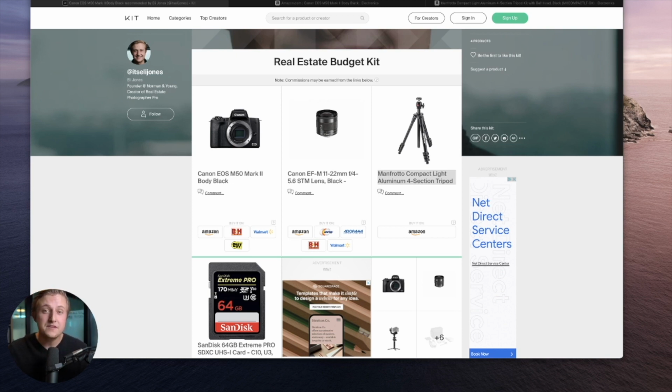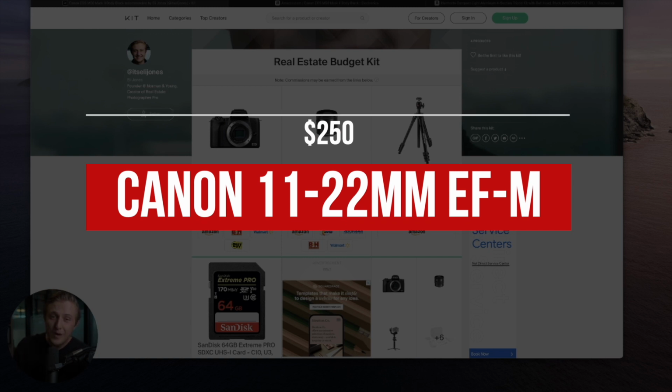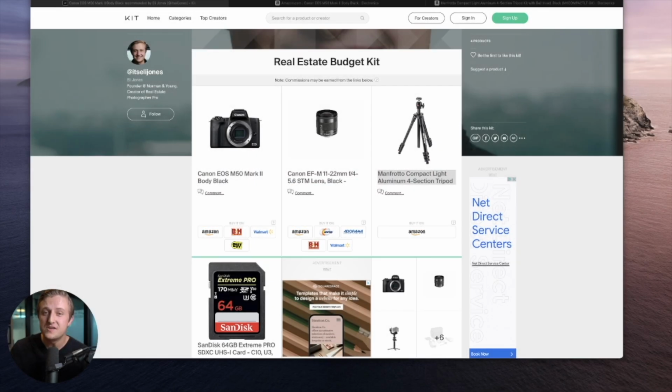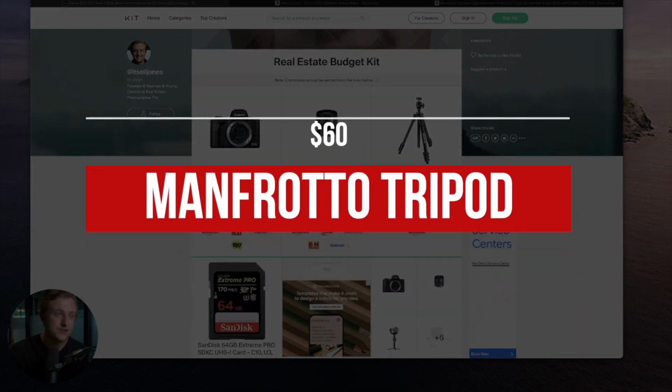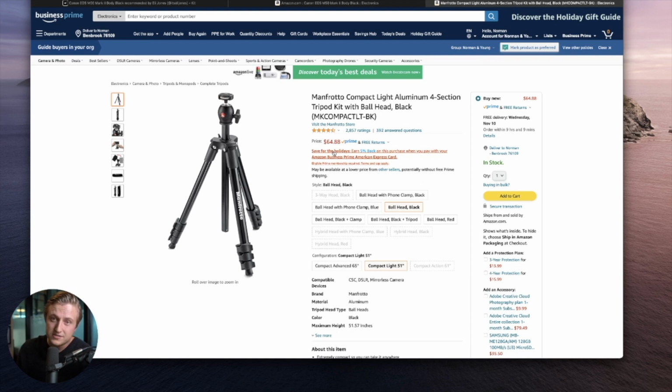We pair the M50 with the Canon 11 to 22 millimeter lens, which is a great wide angle lens, exactly what you need to get awesome real estate photos. And then the last thing you're going to need, literally you only need 3 things to first get started, is a tripod. And this tripod I really like. It's made by Manfrotto, a good quality brand, but it's only $64 and it includes the tripod legs and a ball head. So you can get nice real estate composition.